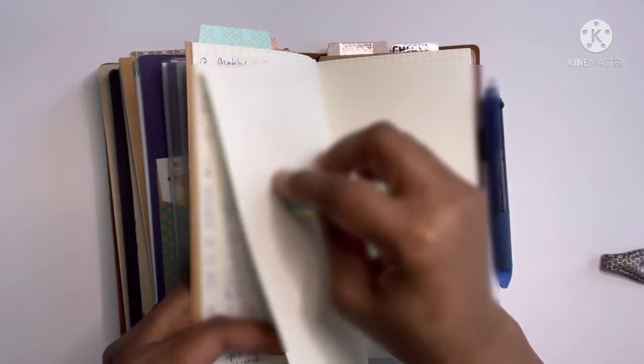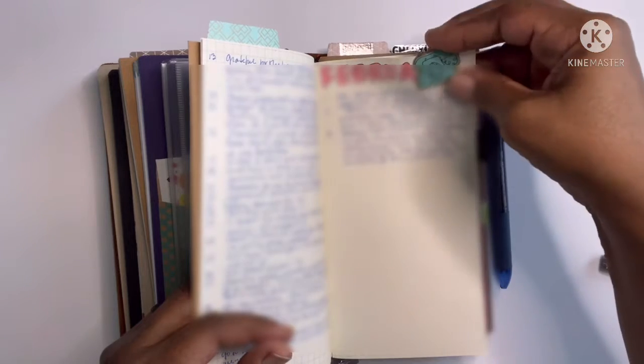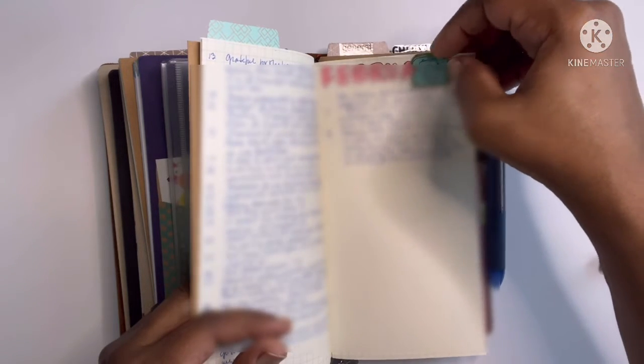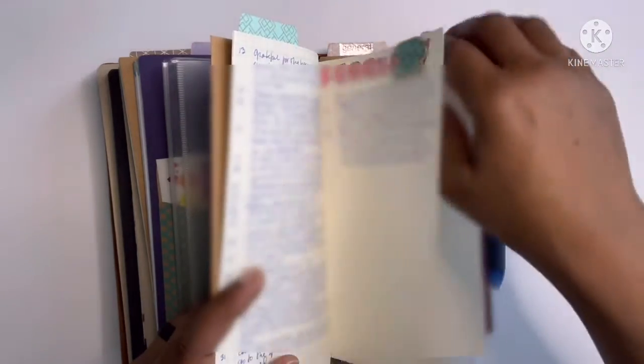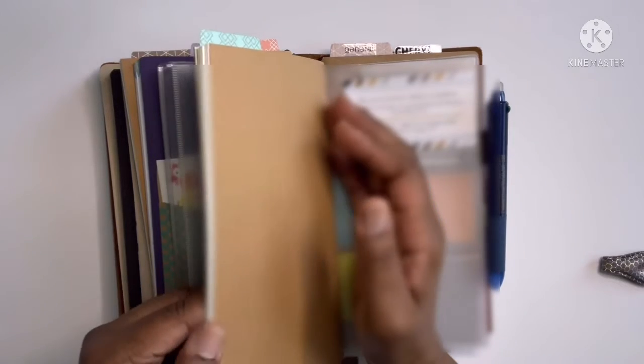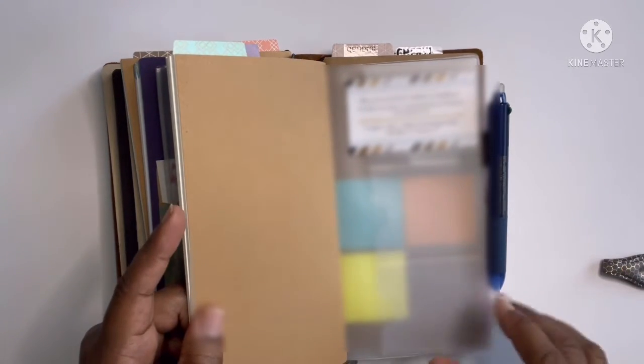This is another little magnetic bookmark that's like an old-fashioned telephone, just to mark my place in my gratitude journal. So I just leave that there. And so that's that. Ooh, there's not a pocket on the back of this one. How did I miss this one? When I finish, I'm going to put a pocket on the back and put some stuff in it.